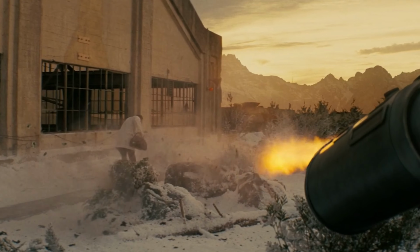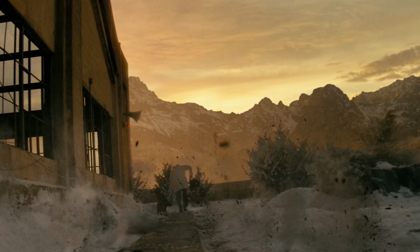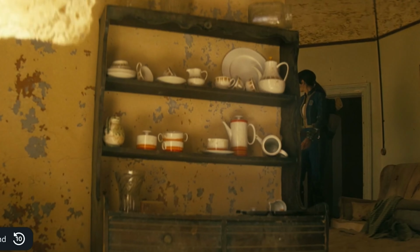So obviously this guy has to get out of the Enclave. He runs out of there with his dog. It's not clear whether or not the Enclave is working with the Brotherhood of Steel. It's possible the Brotherhood of Steel just knows this scientist is very important, and that this little transistor, like they say in episode 1, could control the wasteland if you own it.